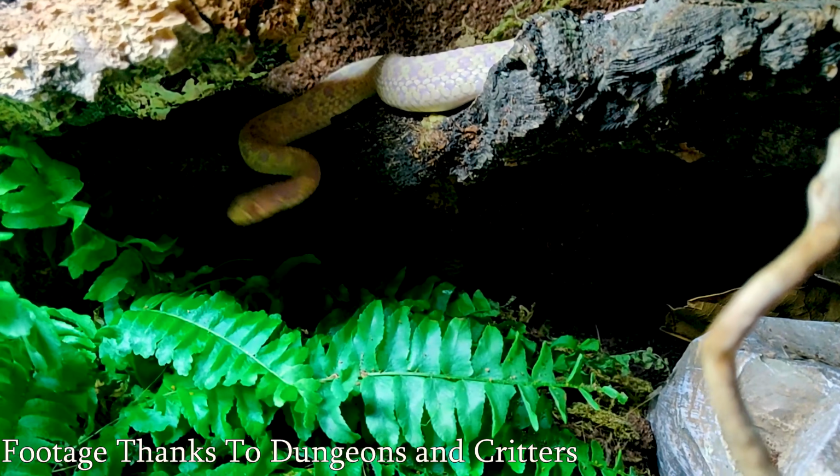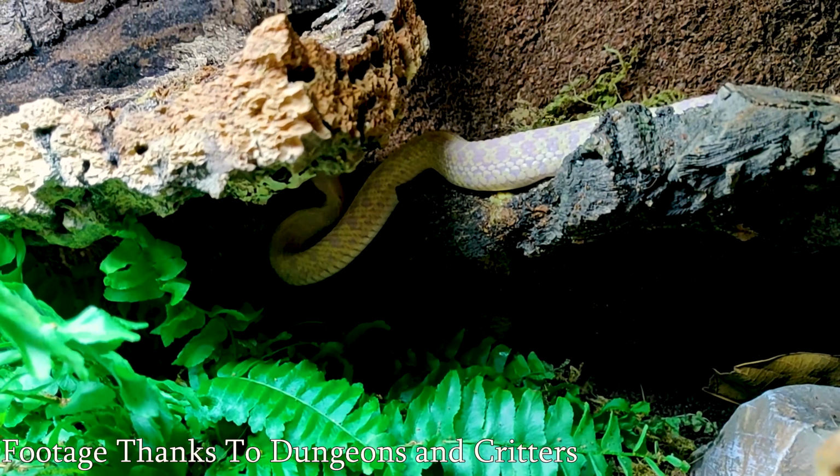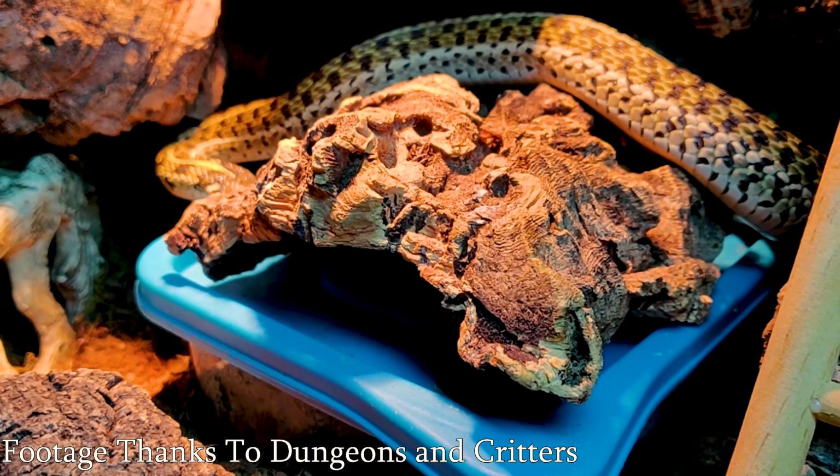Number 4. Let's talk about North American colubrids, garter snakes. Garter snakes are something that I don't have in my personal collection for a few reasons, but mostly just the room thing. Because garter snakes are one of the greatest snakes in my opinion if you want a snake that can be held with other snakes.